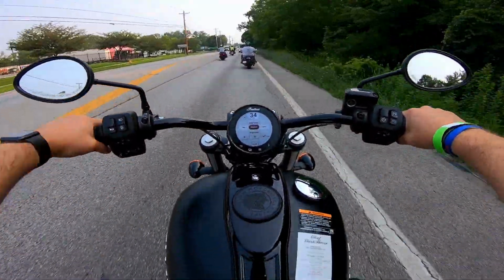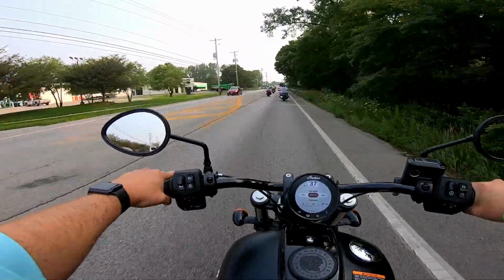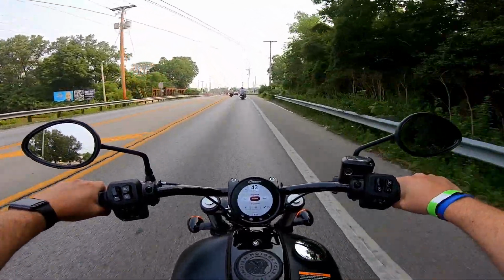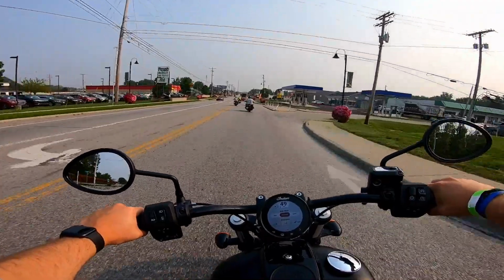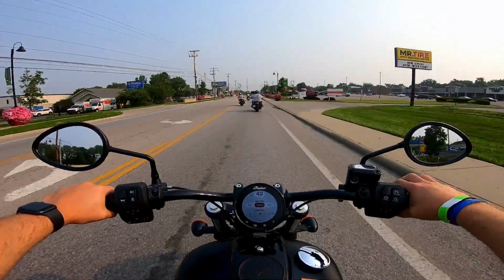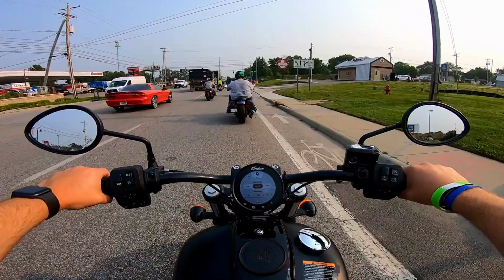So far I'm liking it. It's pretty smooth. A little more mid controls than what I'm used to, and in terms of the rider angle, like the way my legs are, it's pretty comfortable. Try to catch up with these guys here. Front brake is real smooth. This left side mirror was shaking so much though when we were going.